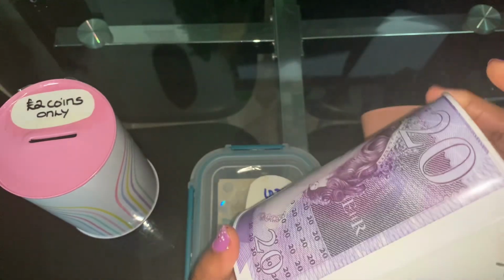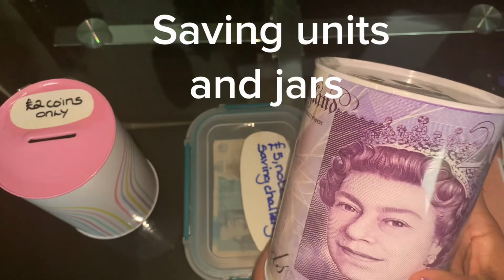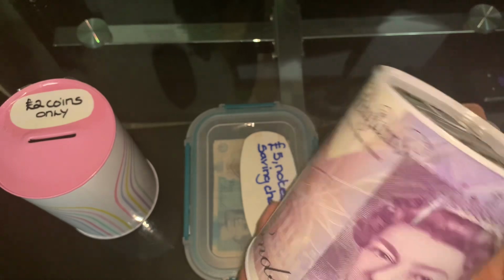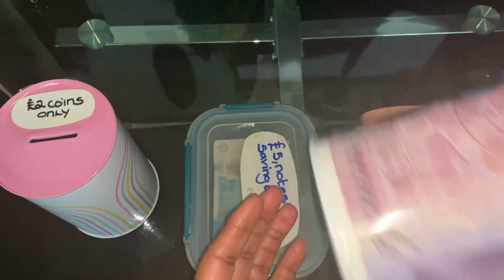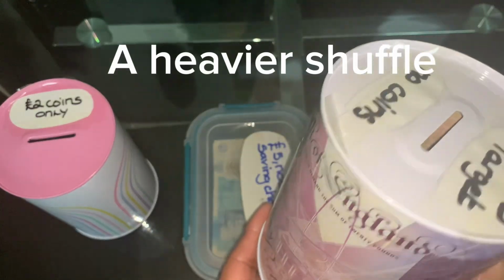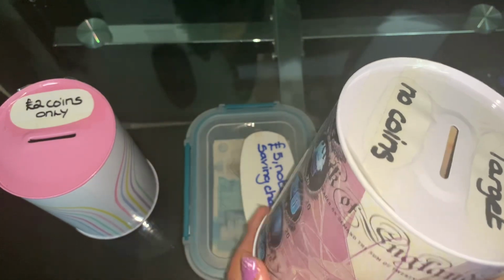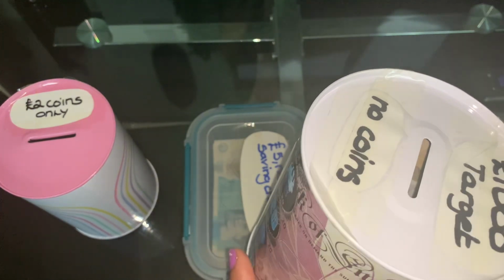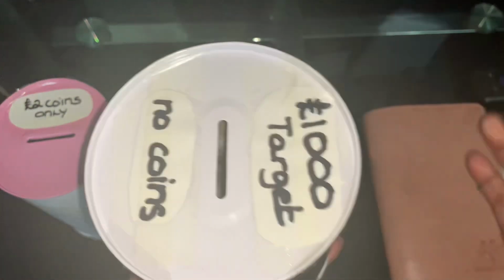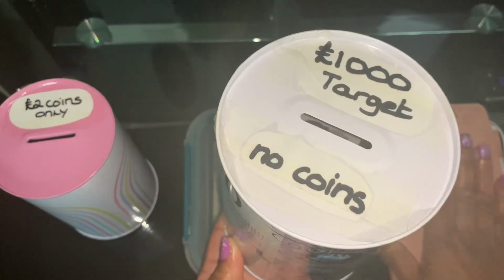For some reason, I said in my previous video that I feel that saving units and saving jars seem to have an effect on people in the household, and I know this is true because there is a heavier shuffle going on. I didn't put any funds in there, but apparently somebody has told me that they put something in there. Someone told me that they put a £20 note in, so I'll take their word for it. And I've actually logged it in my binder.